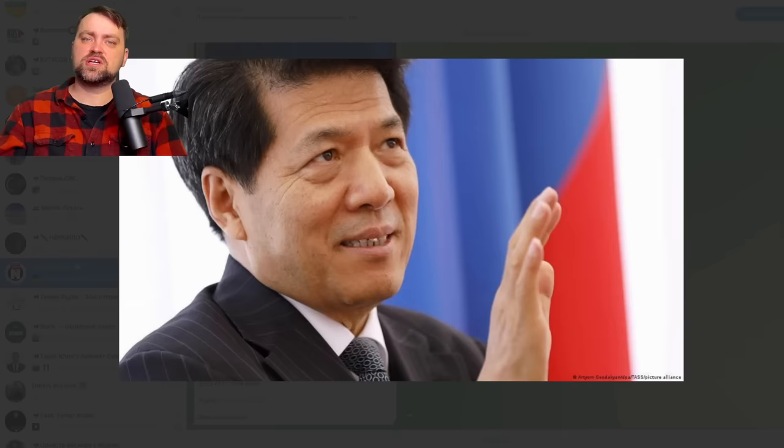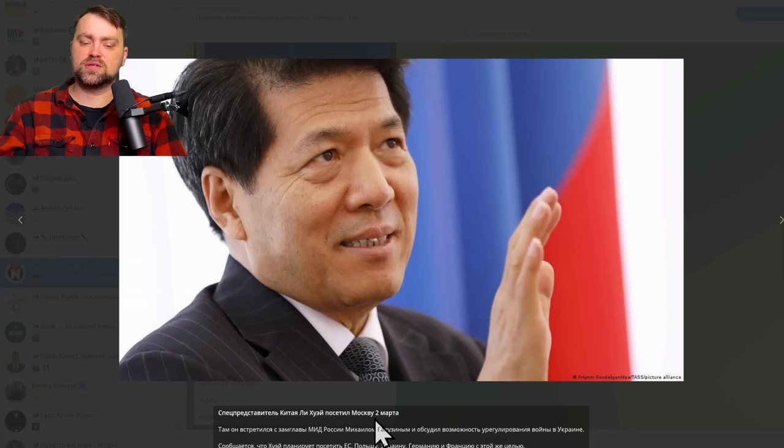China has switched into negotiation mode. They sent their representative for a tour. His name is Li Hui. He went to Moscow on the 2nd of March, so yesterday. He'll also fly to some of the European countries, including Ukraine. I guess that China is just useless here.